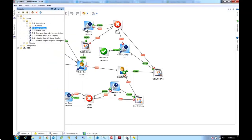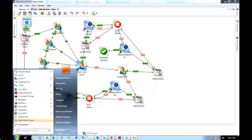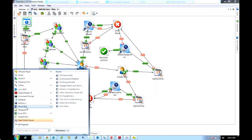Is there anything else in my OO flows that might be of interest to people? One of the things that we did recently was to take an SNMP trap for a flapping interface from a ProCurve switch and provide a response back from OO based on that trap.